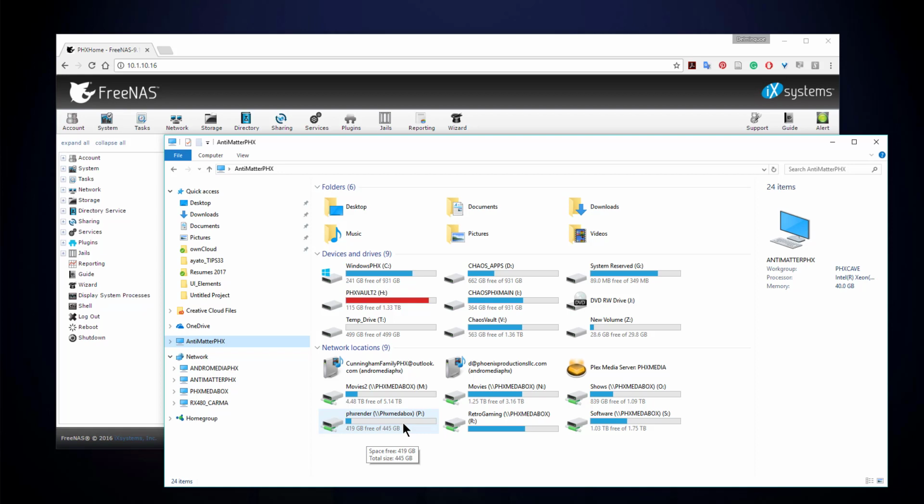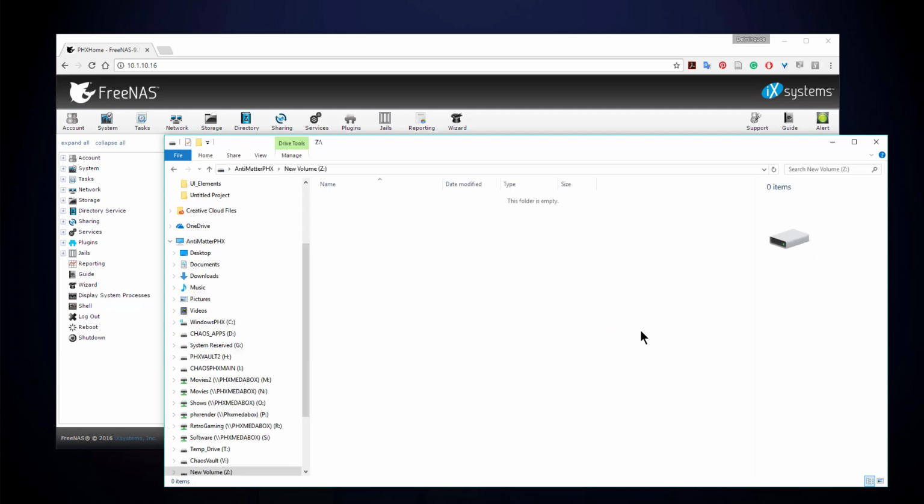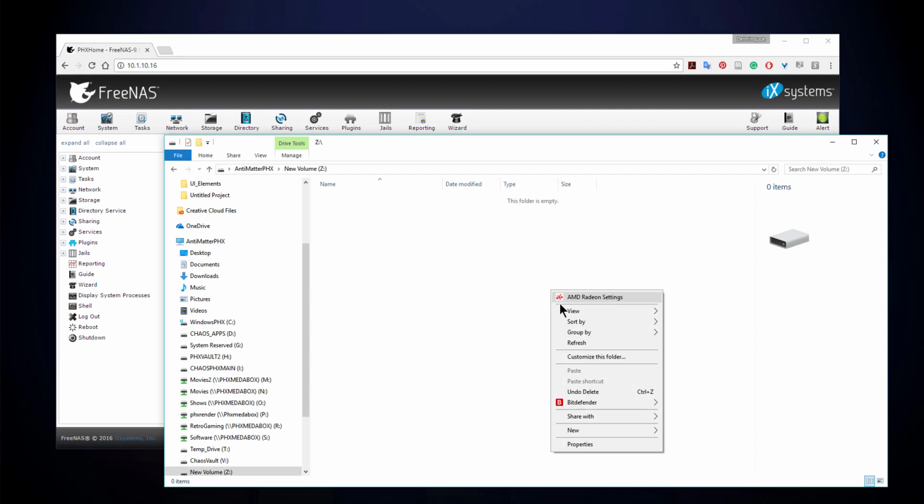Now, how iSCSI comes into play: if we look at this new volume Z right here, it's 30 gigs. This volume is basically being housed on the FreeNAS server. But if you look, it's showing up as a device or a regular drive. And I can do everything I normally would do.